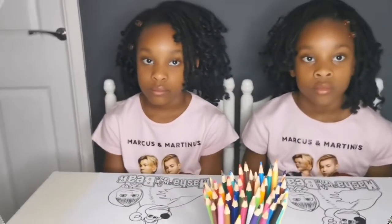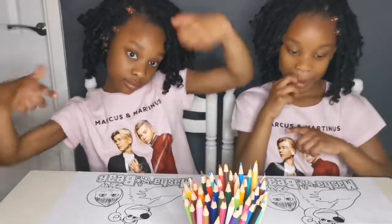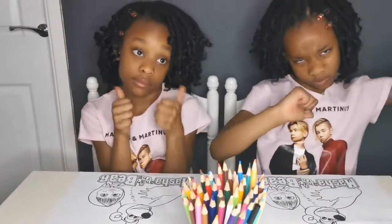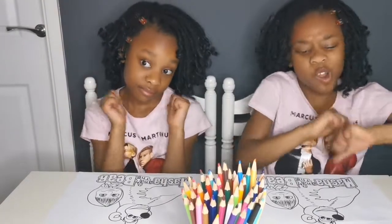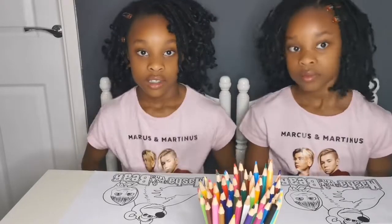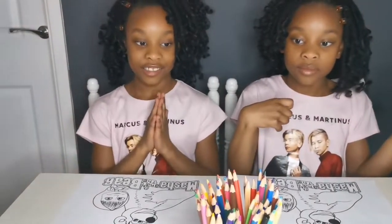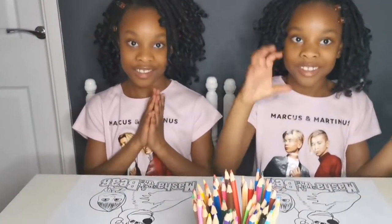Okay guys. As you can see, the sheet that we're going to be painting today, you can see the colors. And as always, we're going to see which one is the best colored at the end. They're all blanks, they're all the same. We're going to see at the end who has the best one. Okay guys, let's get started. As always, you can start in 3, 2, 1, go!